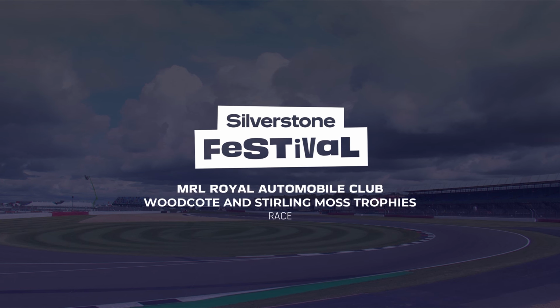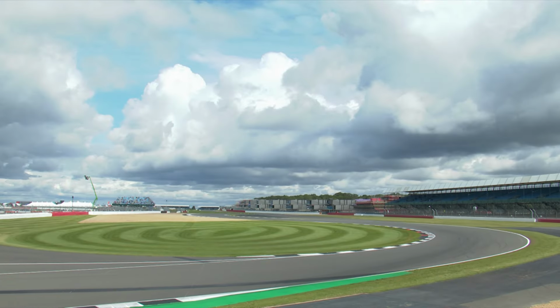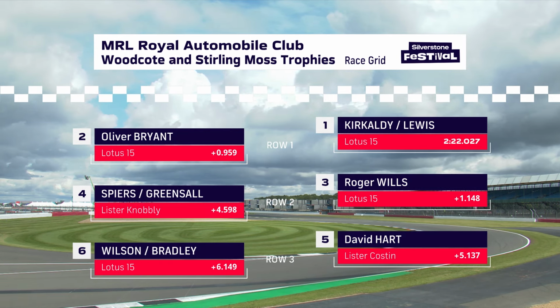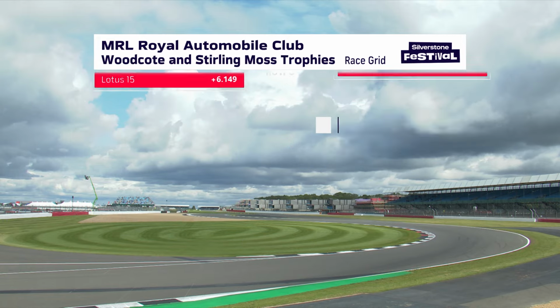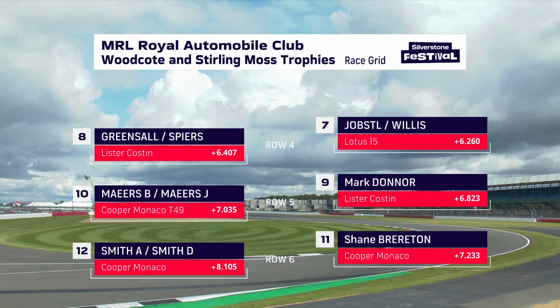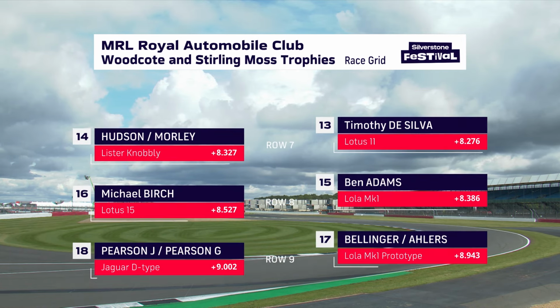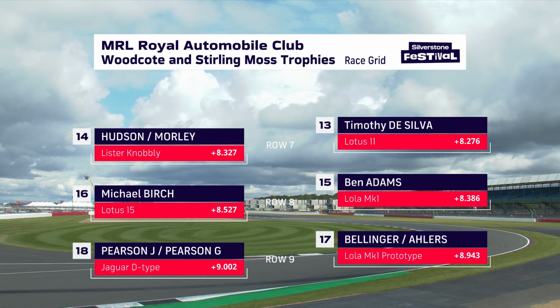So the Royal Automobile Club, Woodcote and Stirling Moss trophies. A 50-minute race with pit stops mandatory, and we have 55 cars on the grid. Andrew Kirkcaldy starts on pole position in the Lotus 15. You saw Oliver Bryant alongside him in another Lotus 15. Roger Wills in another of those Lotus 15s ahead of John Spires, who starts his Lister Nobly. So this is going to be, again, a battle of light and less powerful versus grunt but heavier.